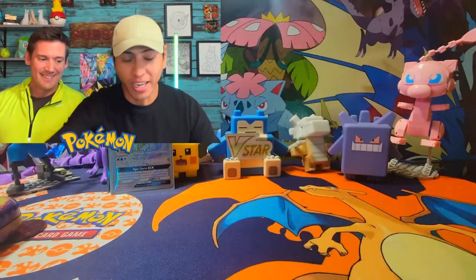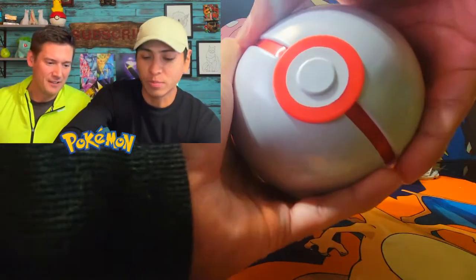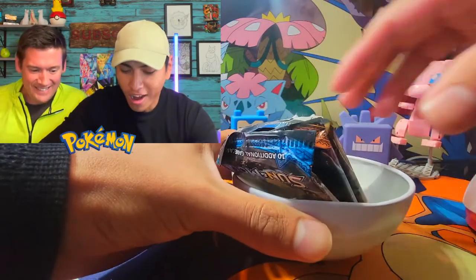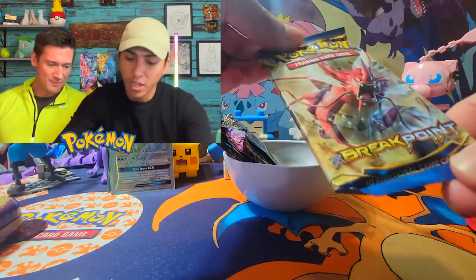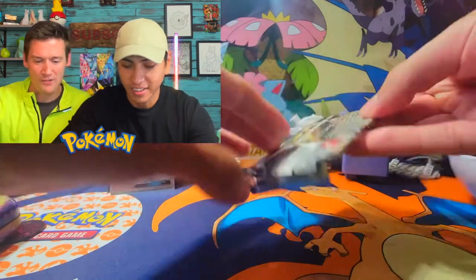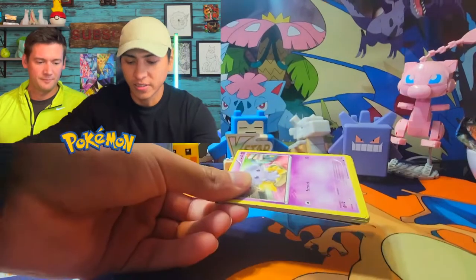So I'm gonna start with my Pokeball. This is a weird Pokeball because it's a white Pokeball. Hopefully something good. Let's see what we got. It's probably gonna be the same, but we are very excited with what we've seen. Pull them out one at a time. Oh, that'd be awesome if you had BREAKpoint. I think that one's gonna be four from the back as well for the card trick. Sounds good.